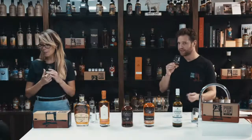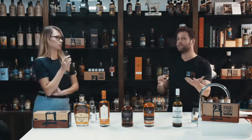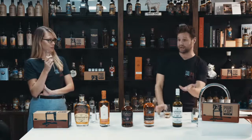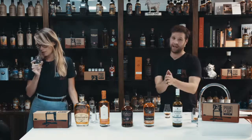Citrus, like lemon rind, lemon zest. Like I said before, any of you who had this box and you're opening this dram last, and you think you liked peat before, I'd be interested to see if this is going to change your mind, because personally I wouldn't recommend this. I think if you don't like peat, this might be very powerful for you.